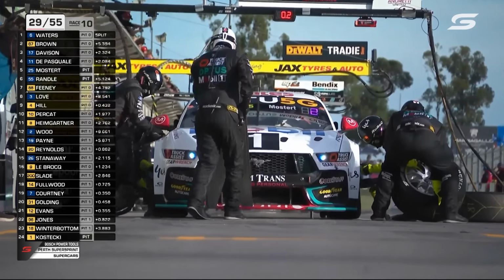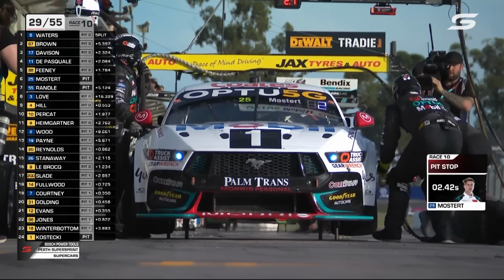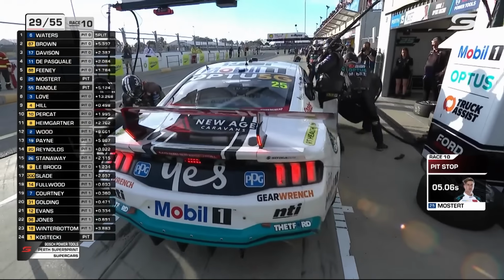So what does he do here tyre-wise? On the money, mate. On the money. Very good. It's going to be four. They're doing all four. So yep, they've gone the other way to yesterday.